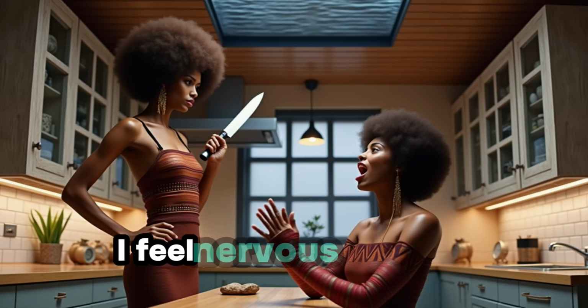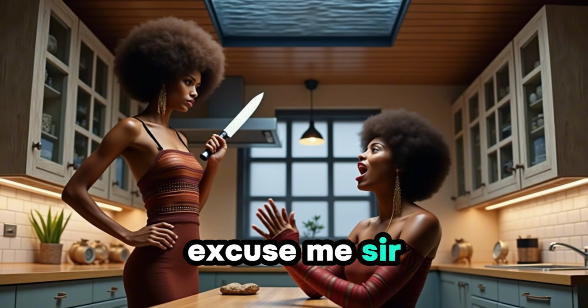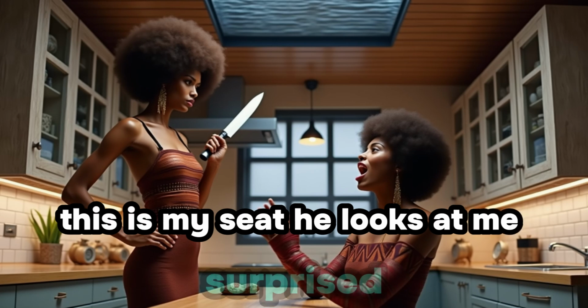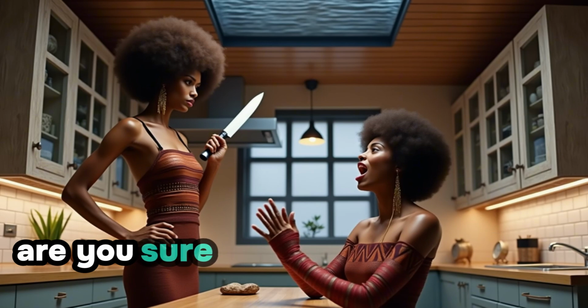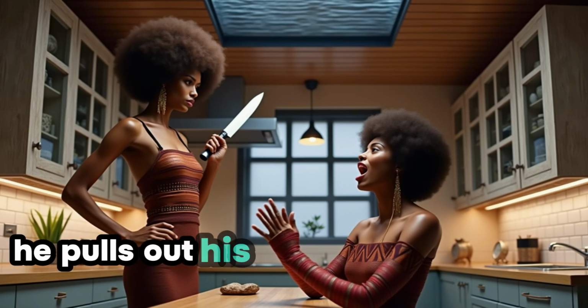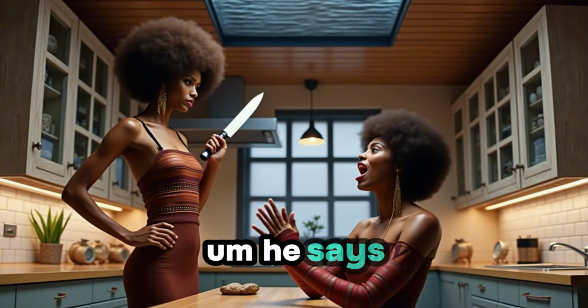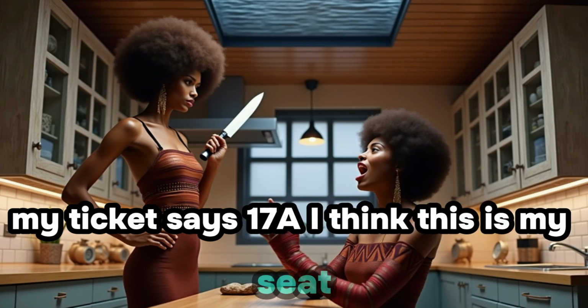I feel nervous, but I say, "Excuse me, sir. This is my seat." He looks at me, surprised. "Oh," he says, "are you sure? Let me check my ticket." He pulls out his ticket and looks at it. He says, "My ticket says 17A. I think this is my seat."